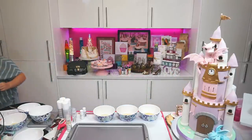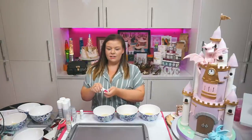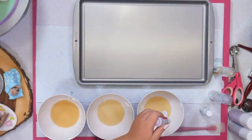Maureen, it's not Carol eating, it's me munching on some jelly hearts. Right, so we'll put some pink in this one. Have you got a spatula there, haven't you? Yeah.